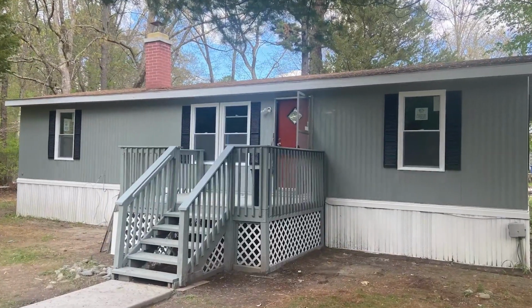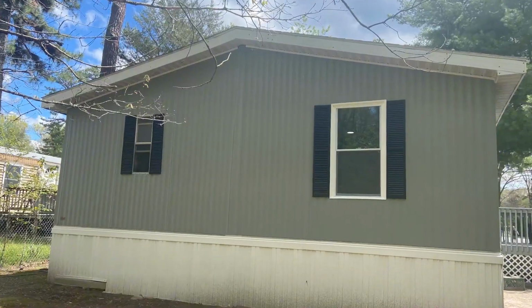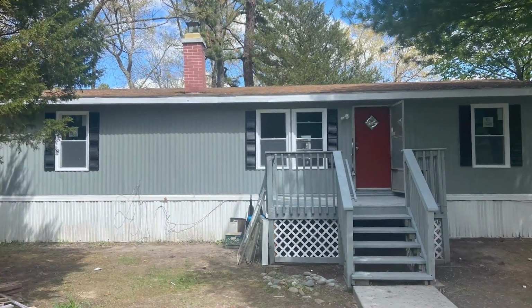I made an $88,900 net profit in 84 days on this mobile home inside of a mobile home park. Now I'm gonna take you through exactly how I got that done. I always make sure to build relationships with managers in mobile home parks. And for this specific mobile home park, I've done other deals inside of it.